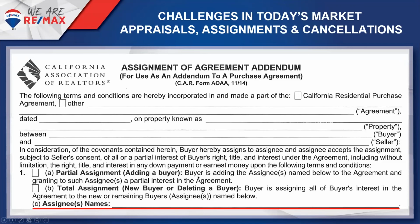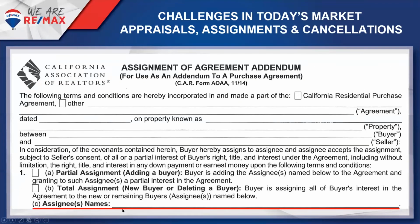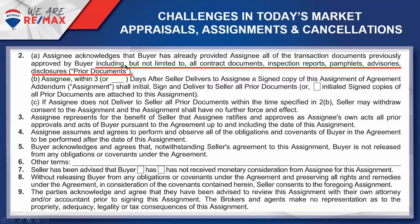All right, so let's look at paragraph 2, and 2 through 9. That is where the meat of all this assignment really exists. This is where the protection to the seller exists. So the assignee, now remember, that is the person being added to the contract or the person who's taking over the contract, acknowledges that the buyer has already provided the assignee all the transaction documents that they have previously approved. And of course, they go on to list them, including but not limited to the documents, the inspections, the reports, the pamphlets, the advisories, the disclosures. So the buyer is stating, and the assignee is stating, that the buyer has given them everything to date. And you want that, of course.